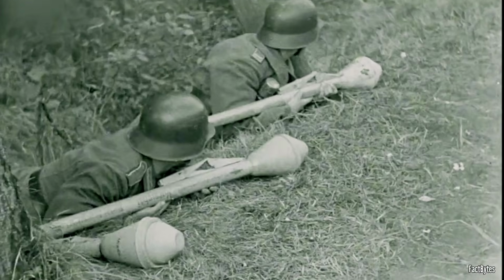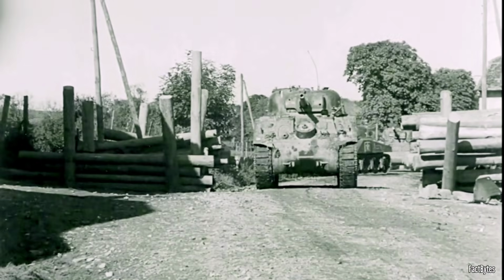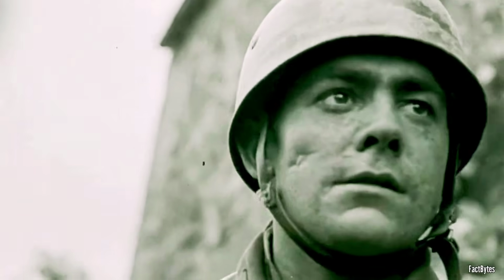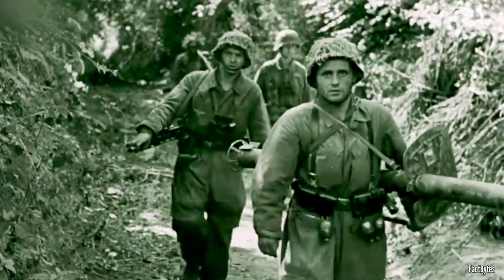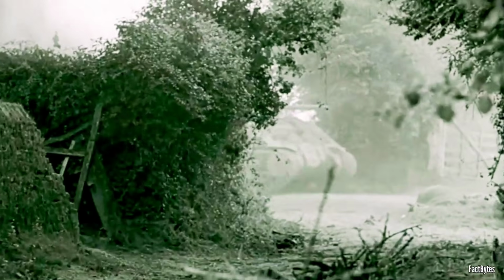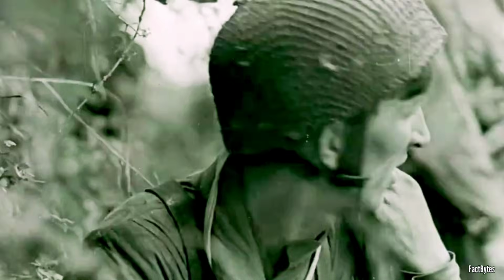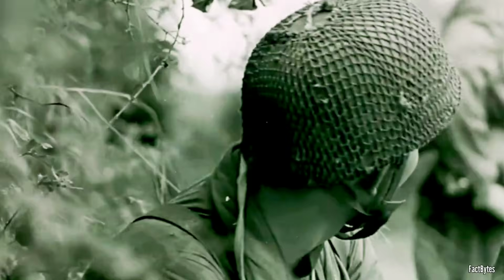On the morning of July 11th, a column of Sherman tanks advanced cautiously along narrow lanes south of St. Froment. American infantry cleared hedgerows by hand, but armored vehicles struggled to maneuver or spot hidden threats. Suddenly, from less than 70 meters away, the StuGs opened fire. The first Shermans were hit and burned immediately, blocking the narrow lanes.